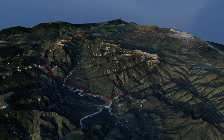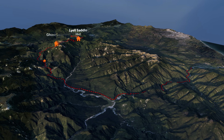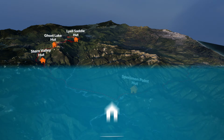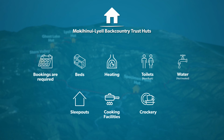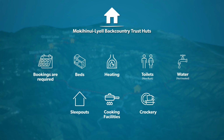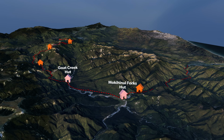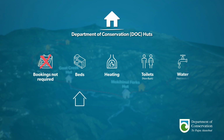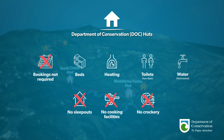Before the trip starts, it's important to know where you are going to stay on your journey. There are 4 huts on the track that have been built and maintained by the Mokihi Nui Lyell Backcountry Trust. You must book these huts in advance, and they are well supplied with gas cookers, cooking equipment, toilet paper, and summer sleepouts. There are 2 other huts on this track that are managed by DOC. These are not bookable, and it is first come, first served. These are basic huts, so you will need to bring your own cooking equipment if you are to stay here.